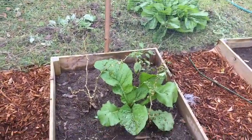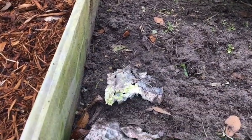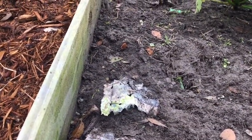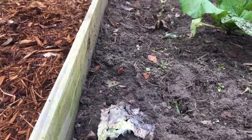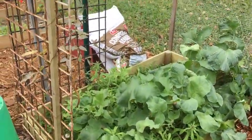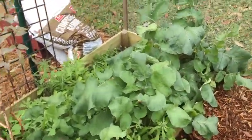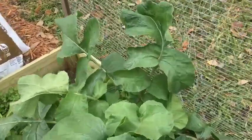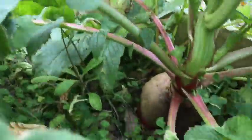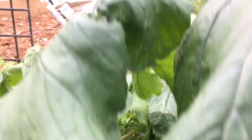Just weeded this bed. Can't see them, but under that piece of newspaper there is a tiny snake hiding. Came out while I was weeding the bed. We have a very overgrown radish bed with some beans that we forgot to pick. The radishes are huge. You can see here, way too big. So those will be coming out.